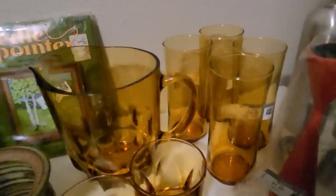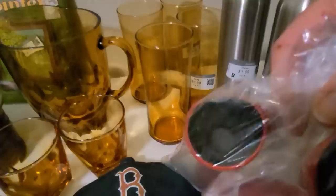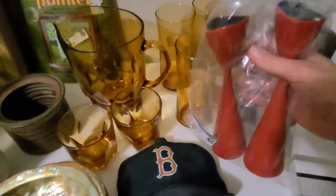In the store, I thought these were actually egg holders, but they appear to be candle holders. They have a little indent for a tapered candle in the top there. They're nicely sleek, a very Scandinavian design. They're made in Sweden, stamped on the bottom. I paid $1.99 for them, and I value them at $25 to $30 for the pair.